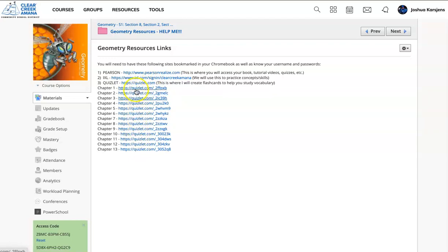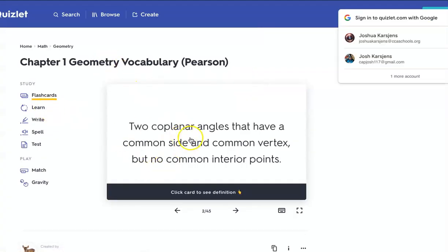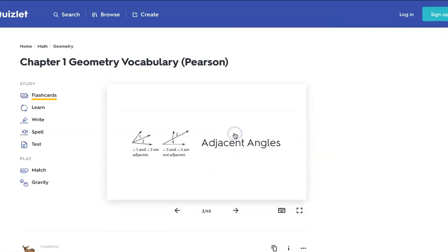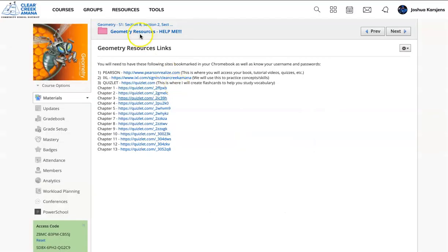Vocabulary is pretty heavy in geometry, so if you need some extra help with vocabulary, every single chapter right here has got you covered with some vocabulary flashcards. So here we go. Two coplanar angles... What is that? Oh, those are adjacent angles. I knew that. So, nice little clicky-click flashcards. Let's go back to the actual stuff.